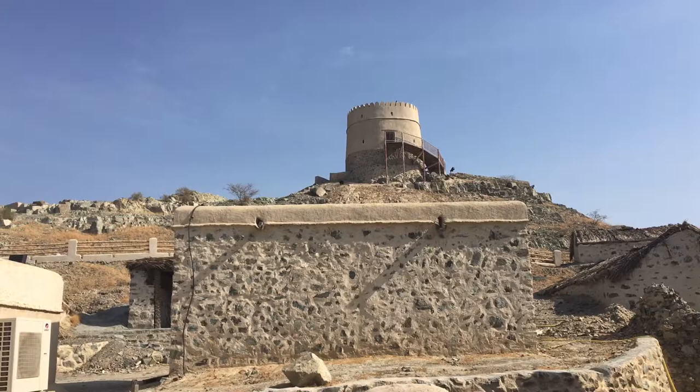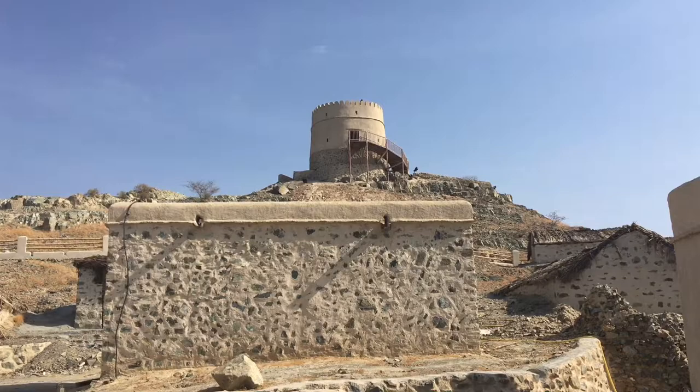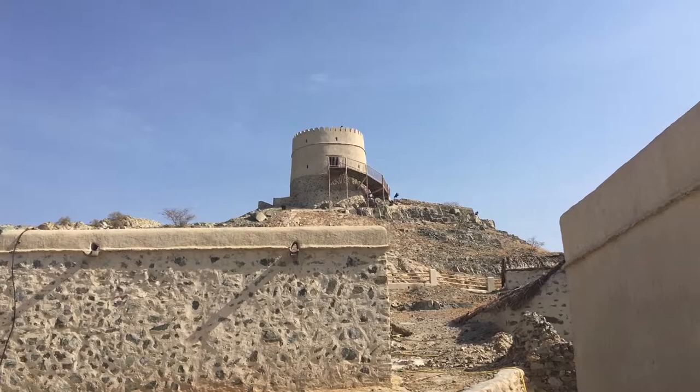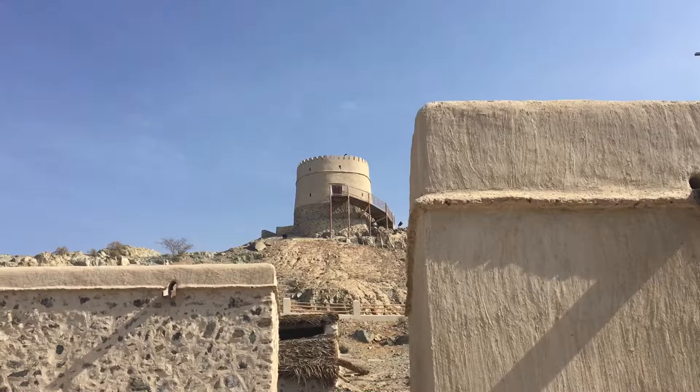There is a watchtower overlooking the mountain village, which was built in the 1880s. These are located 2.5 meters above the ground level and have a small door and a semicircular staircase leading to the rooftop. Let's now go to the top of the watchtower and have a view of the nearby villages.